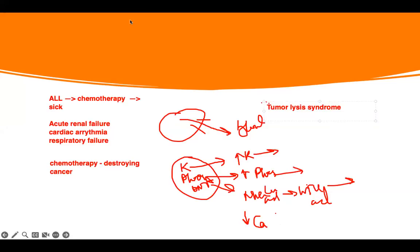What is the treatment for this? Think about it. You don't have to memorize it. I have renal failure. My potassium is high. My phosphorus is high. My uric acid is high. My calcium is low. Why don't you turn it upside down? Don't memorize it. Turn it upside down. You don't have to look anywhere. Your answer choice is in front of you. Potassium, well, it's too high. We've got to lower it, right? What do you give to lower potassium? Furosemide, right?